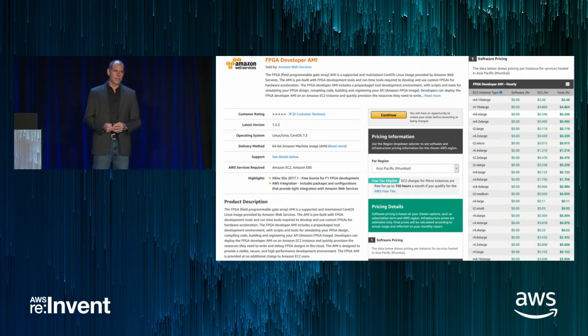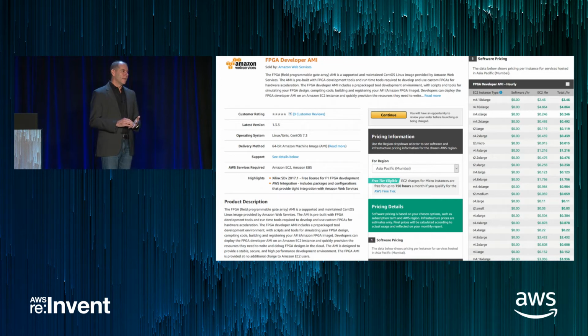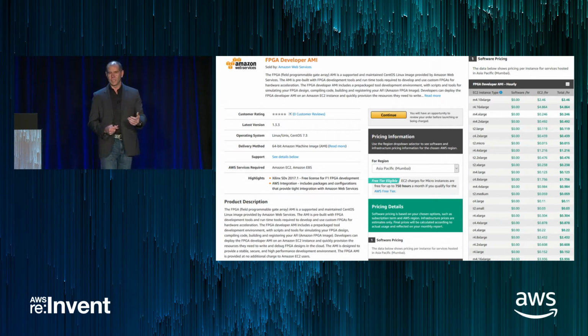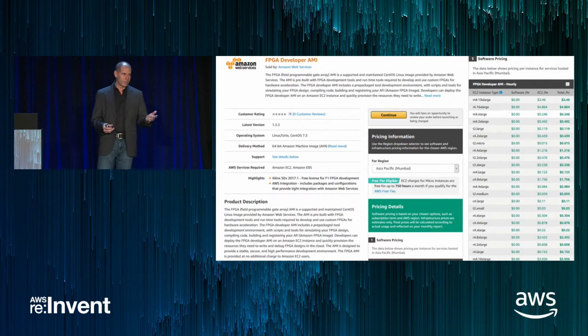And these are tools that are provided by Xilinx to allow you to develop the application, simulate the application in software, synthesize and place and route the application, which is a requirement for the FPGA, and generate the design checkpoint, as we call it, that gets ingested to create that AFI. All of that can be done on a standard EC2 instance. And as I said, you can choose an EC2 instance of the size that's appropriate for the phase of the design that you're in. For example, if you're just doing initial simulation and development, you could choose a smaller, less expensive EC2 instance.